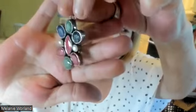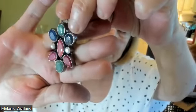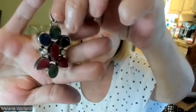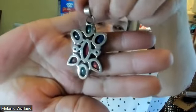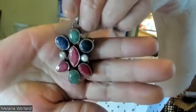And the pearls are real. They just didn't do a whole lot of faceting on this piece. So I was going to see if I could have them recut, but I really can't. No, it does sparkle. Sparkles more than I thought. I cleaned it, but it is open back, so no harm done in cleaning it. You still don't want to dunk it or anything. That's a pretty one. It's heavy.